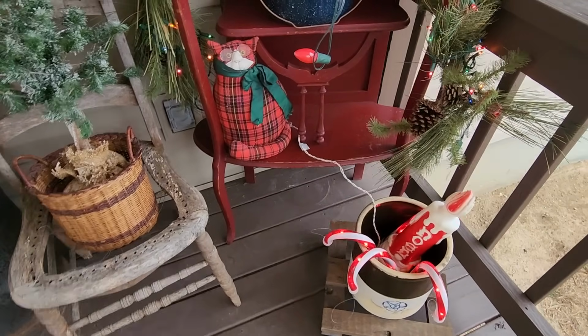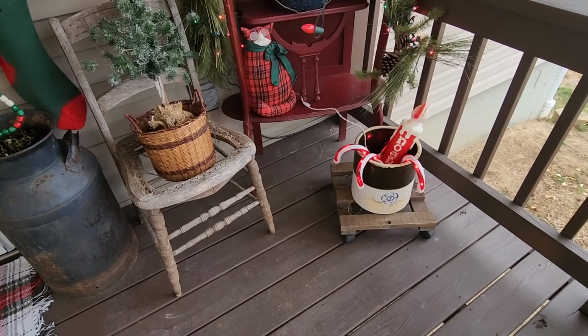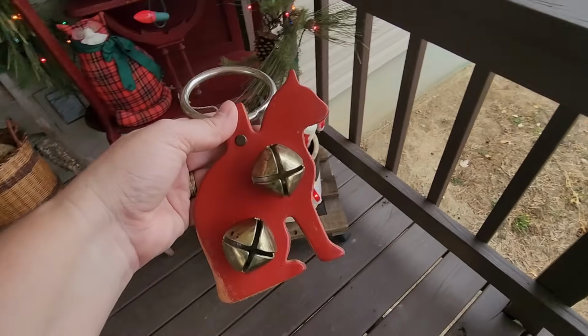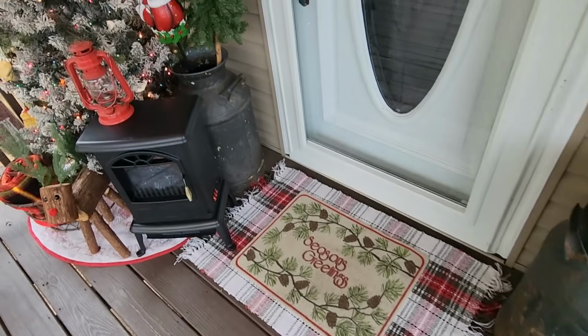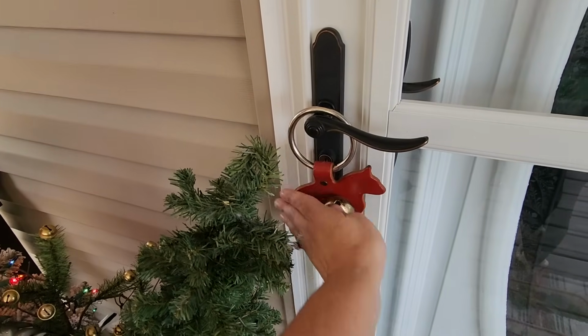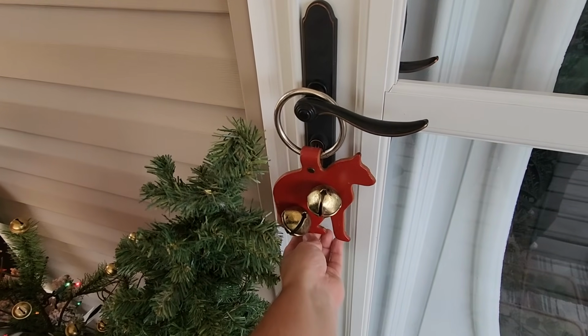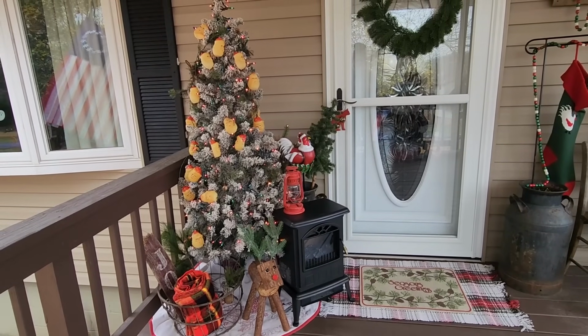And then there, I was just showing you that I would really like to be able to hide that cord. So maybe if I could find something to stand right there, it would kind of block that out. And then my little kitty bells, I have to finish off the door by hanging those. I think that's absolutely adorable. That is another recent find. I think I paid $2 for that one.